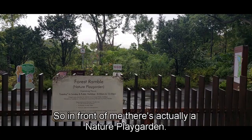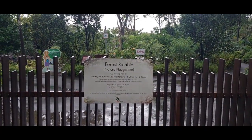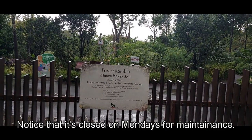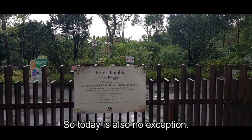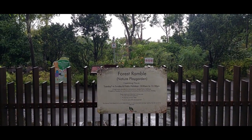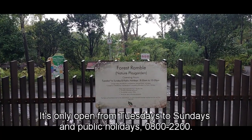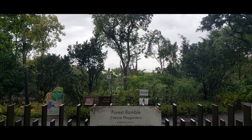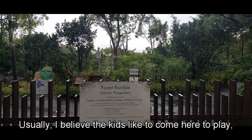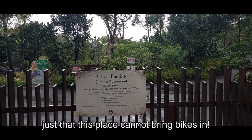In front of me there's a nature play garden. Notice that it's closed on Mondays for maintenance, so today is no exception. It's only open from Tuesday to Sunday and public holidays, from 8 a.m. to 10 p.m. Usually I believe the kids like to come here to play. Just that this place cannot bring bikes in.